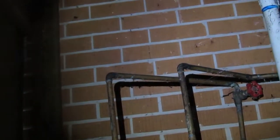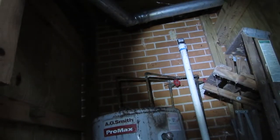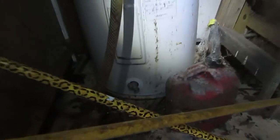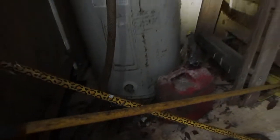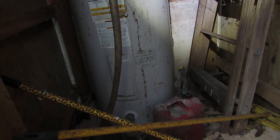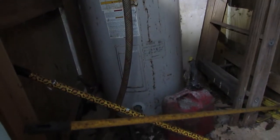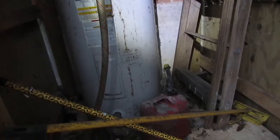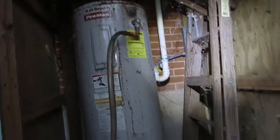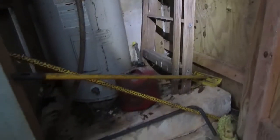You've got copper making direct contact with a water heater, which is going to create electrolysis in the pipe and cause it to fail. And it doesn't have a water heater pan, but they do have it blocked up. Now some people say, well, you don't need a pan if it's outside. Well, in my opinion, you do, because it'll protect the tank from rusting. And of course, we've got a gas can in here, which isn't good, but at least it's not a gas water heater in here, which would make it even more of a safety hazard.